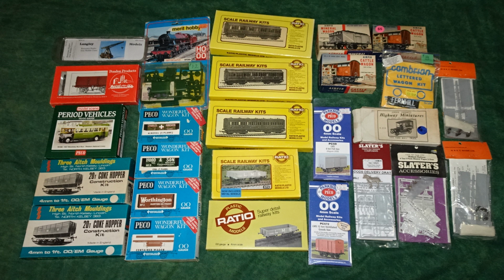My current stock of unbuilt kits is about as large as it has ever been, as I really haven't been building rolling stock from kits for a while, but I have been picking up interesting kits whenever I came across them, especially at local train shows.